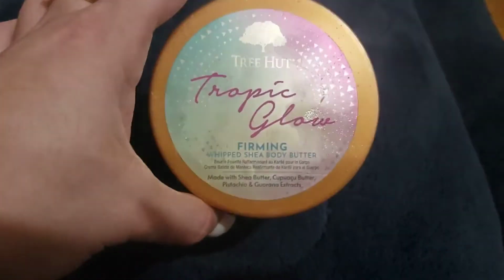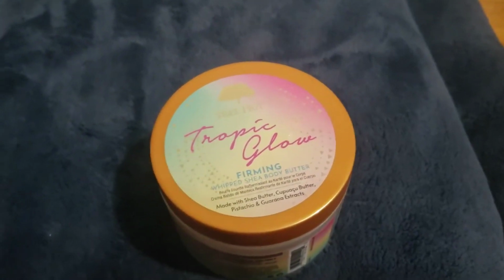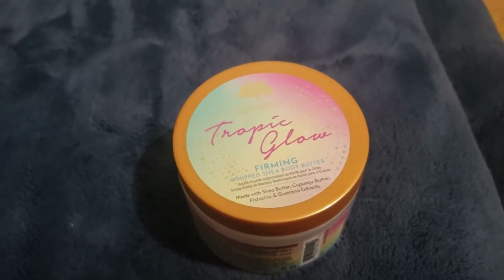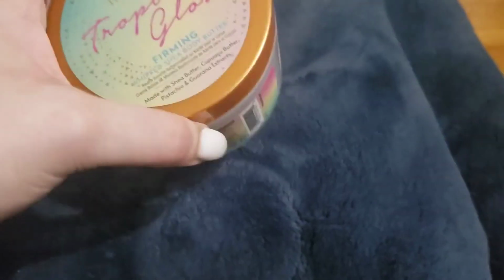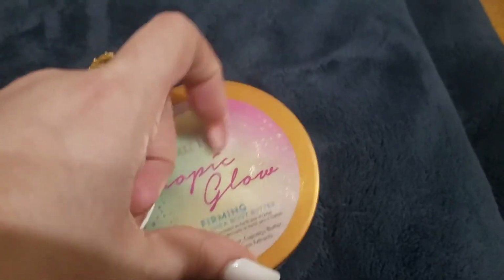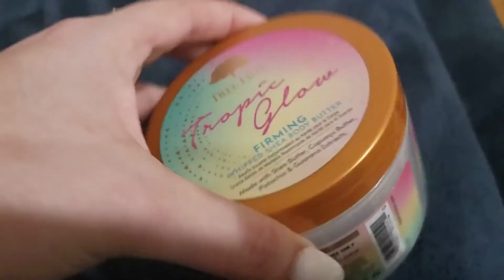And when it comes to the Tropic Glow itself, yes, because of the hydration, how your skin gets hydrated, you do see the glow, especially in the face and the neck. You do see the glow. I'm not gonna lie, it's amazing. I loved it. I do have other lotions right now, so I am going to finish those first, and then I'm going to go back and get this particular product because I actually love this.